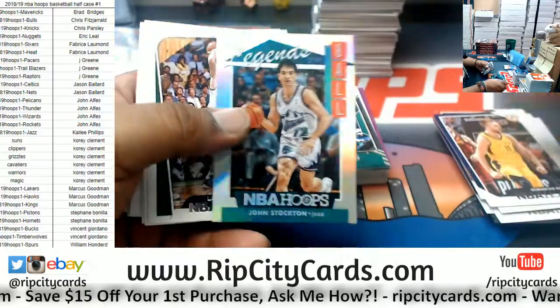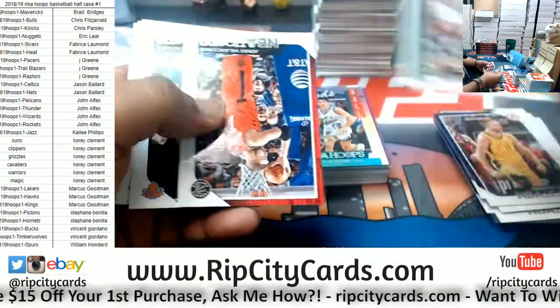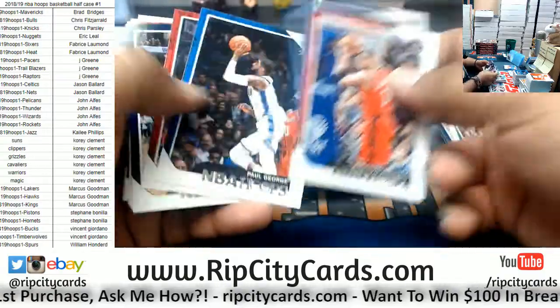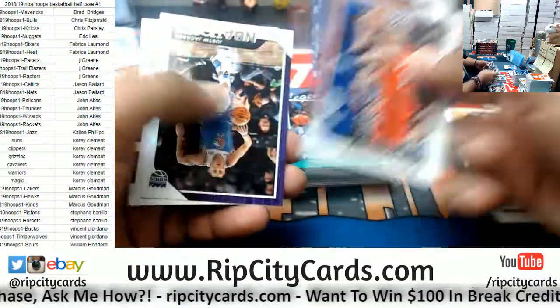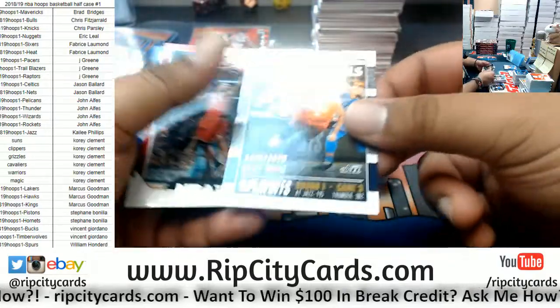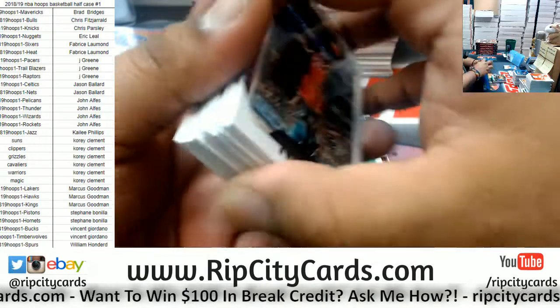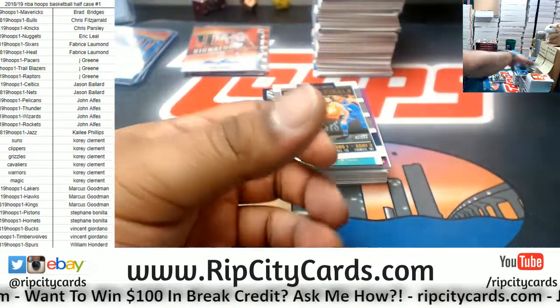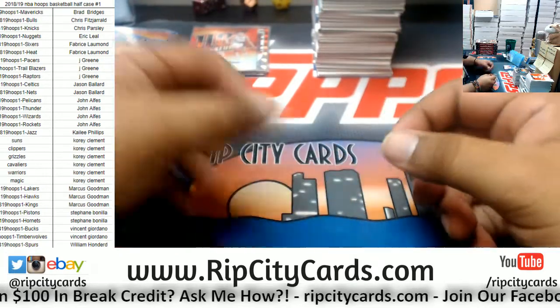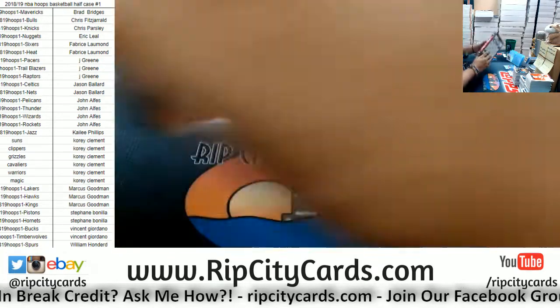I met Mo Bamba at the Panini VIP party this year. That is a tall ass dude, skinny as hell too. Ricky Rubio, the Jazz to 2018. Yeah, I sized them up real quick. I could take them. All I gotta do is get him on the ground, and I'm gonna go Khabib Nurmagomedov on his ass.